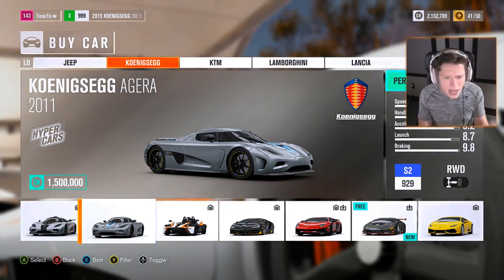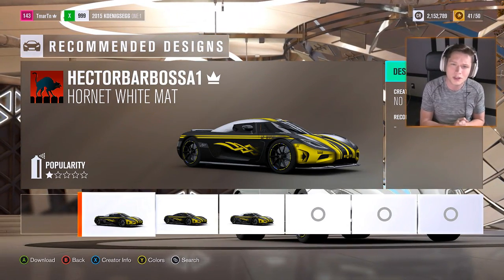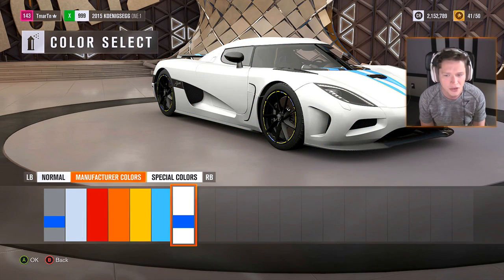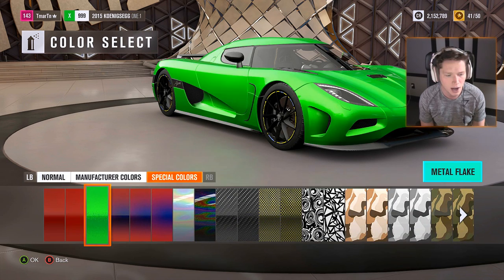So we actually have the 1-to-1, which is like the big daddy version of the Agera already. So what's the reason why we're going to be buying this Agera right here? Well, I will show you guys. So we're going to start off, I want one in white because I think that the white cars look really, really, really good in the snow.